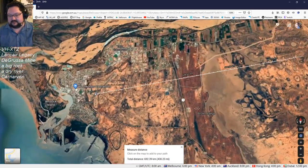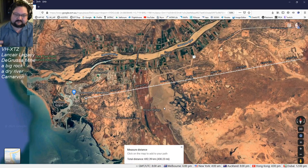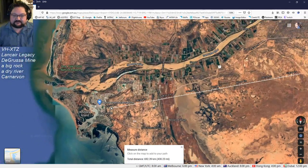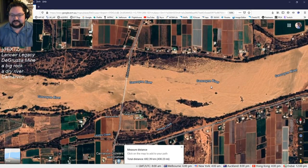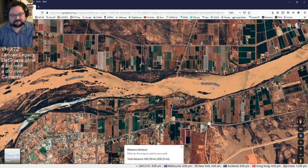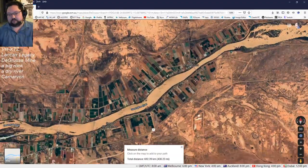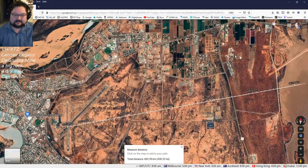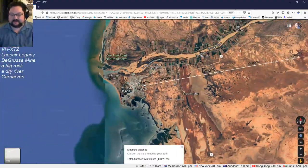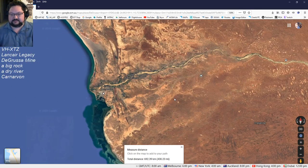Now, Carnarvon is a small, well, it's not that small actually. It's a port city. It's known for several things, including growing bananas, fishing and crabbing and that kind of stuff. This big ugly brown thing is the Gascoyne River, which is probably dry this time of year. It is the dry season, so the river itself probably won't even have any water in it. We'll see a little bit of a clip as we come towards there. And there's the airfield. We also have, just south of here, a NASA has built a very large satellite dish, so I'll just take a look at that as well, maybe on the way in.